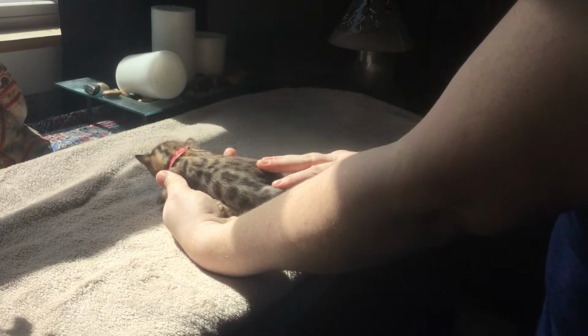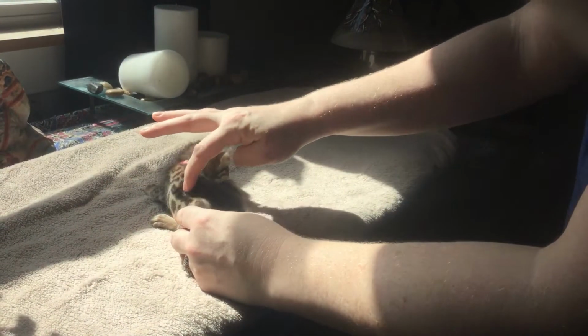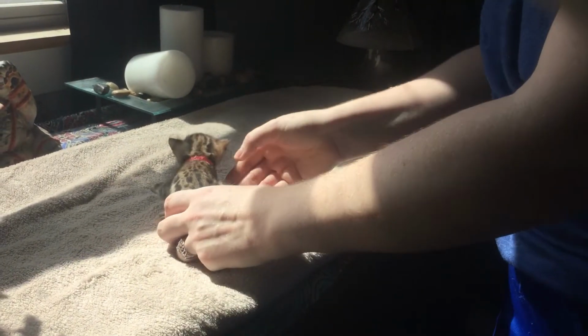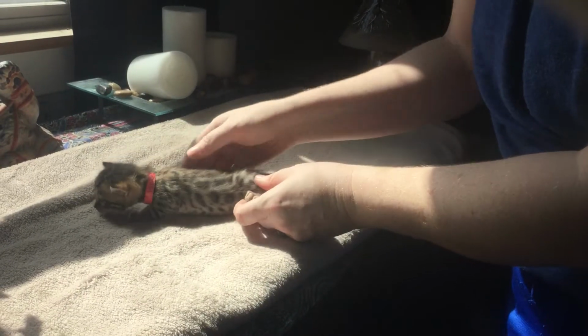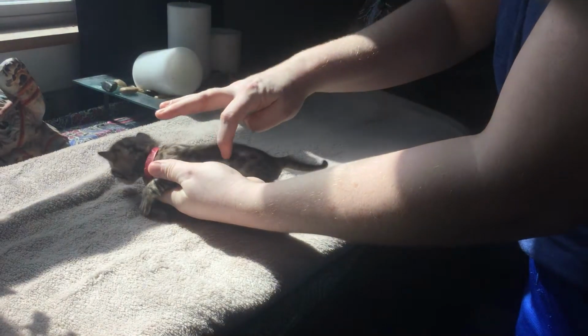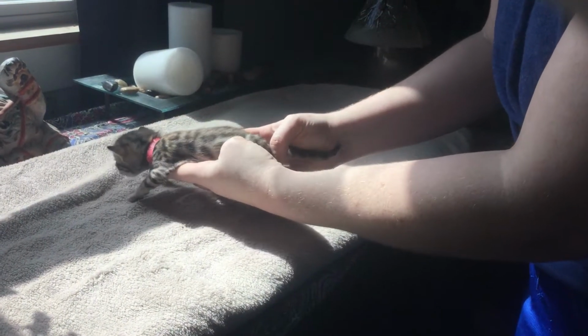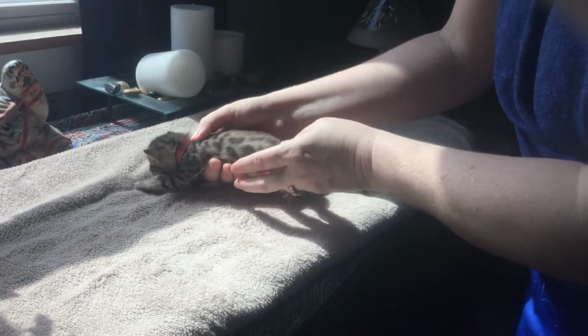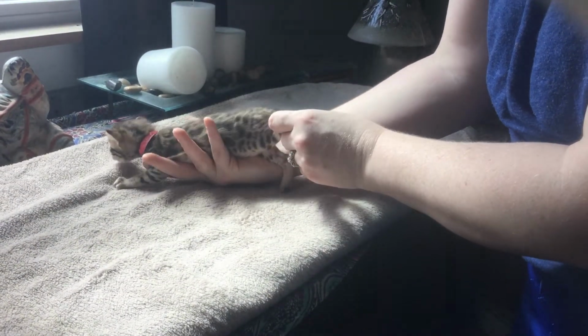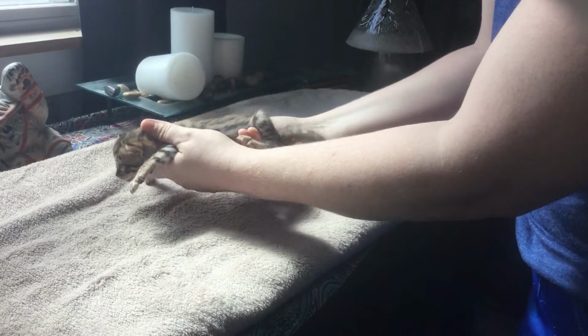You can see all that glitter too. She's quite beautiful. You can see the spots are breaking up in the back, like they should. So she's coming along very nicely. So Holly's got an interesting pattern. She has these spots here that are breaking up a little bit, and she's got a few big spots down here with a whole bunch on her legs. So she's coming out very nicely.